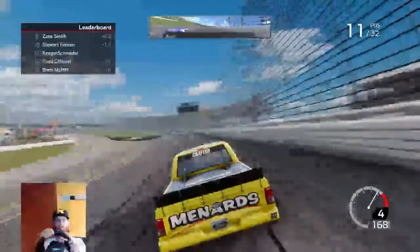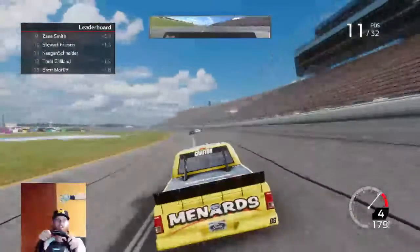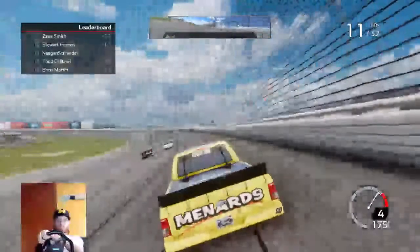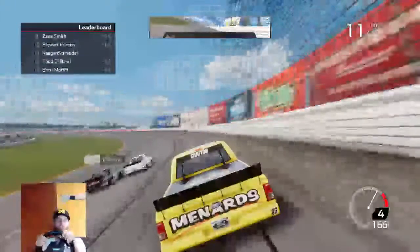Oh, 3 wide off of turn 4, a little bit further up ahead. I don't know how they made it there. They were really tight and almost made contact with one another. I believe Stuart Friesen was the lead lap truck, just trying to creep around those guys. A couple lap cars on the inside, Reum and White.